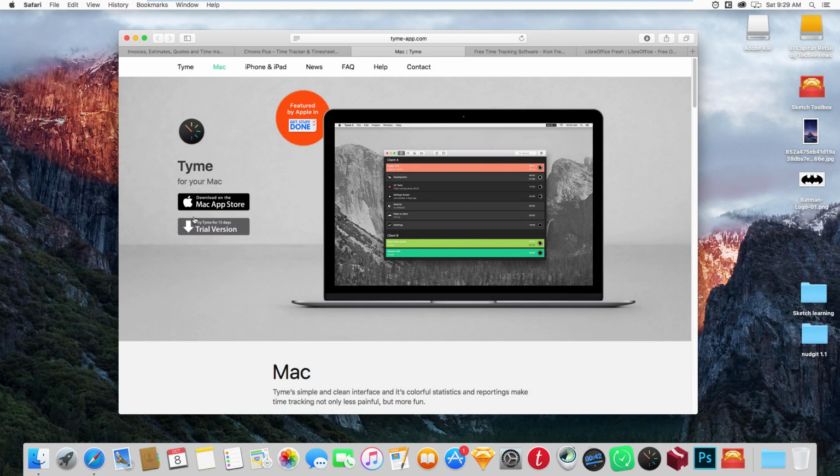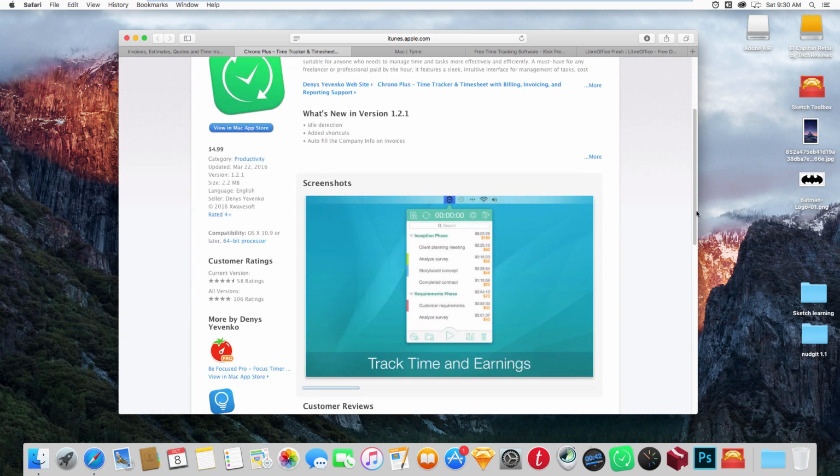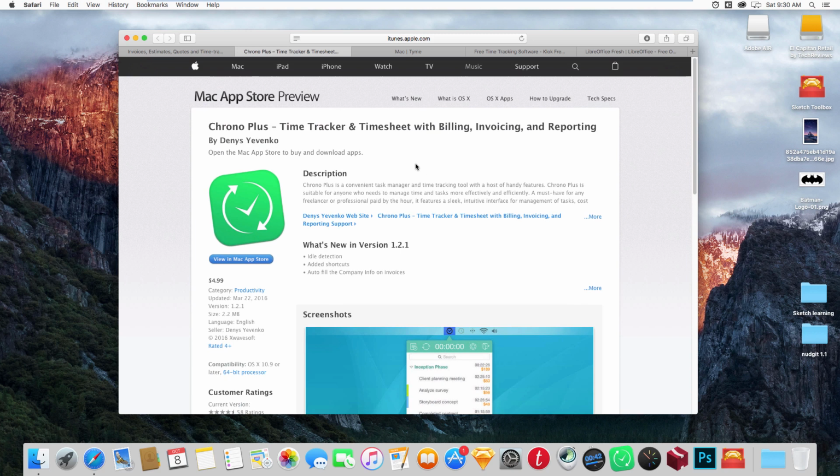So I will start with this app, TYME Time. It is really easy to use and it can export your timesheets in different formats. Now, the second one I really like is this one, Chrono Plus, time tracker and timesheet with billing, invoicing and reporting. The cool thing about this app is that it also exports your timesheet, and it also creates invoicing, which is really cool. It creates the invoice in basically Microsoft Excel format. Let me show you both these apps.